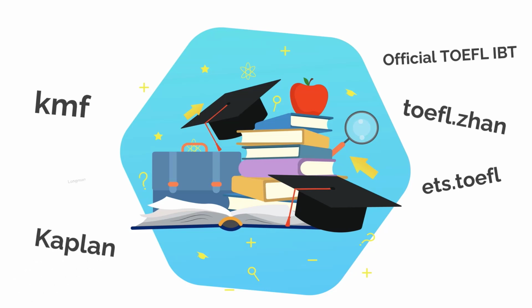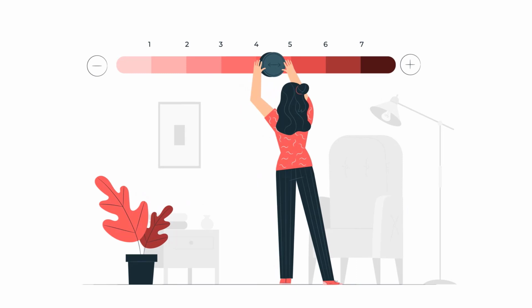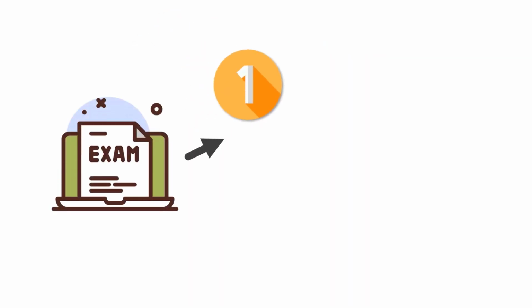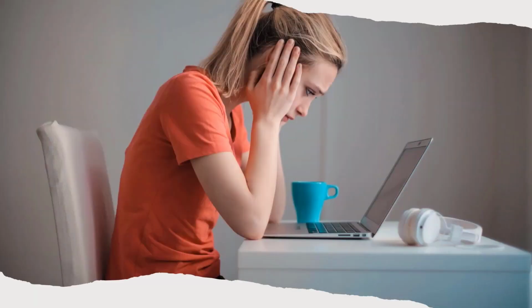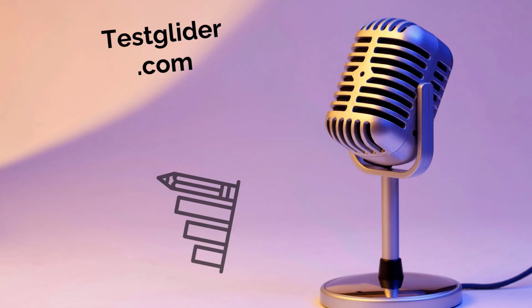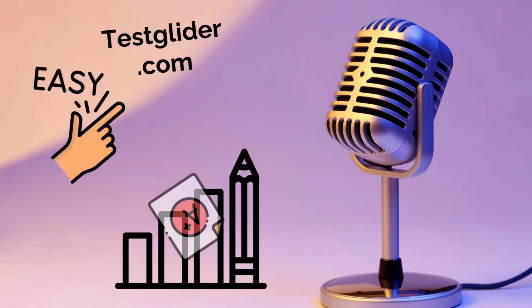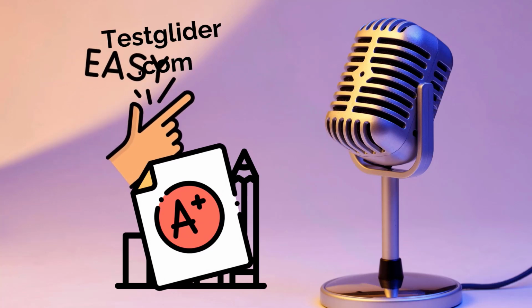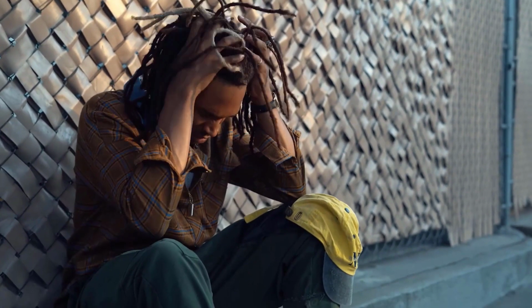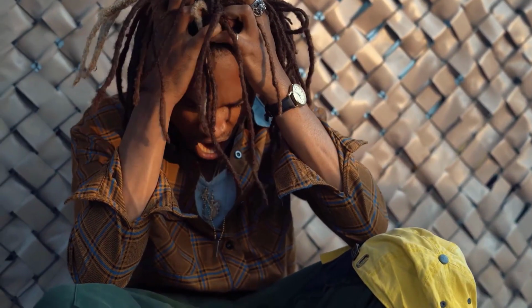I practiced on these materials to get used to the exam. Their levels were different. If you only practice on one material and that's easy, you will get into big trouble like me. I mainly practiced speaking on testguider.com since it can grade my speaking, but its speaking practices were too easy. I often got high scores, so I overestimated my speaking abilities. On the exam day, I found the speaking section was much more difficult than TestGuider, but it was too late.